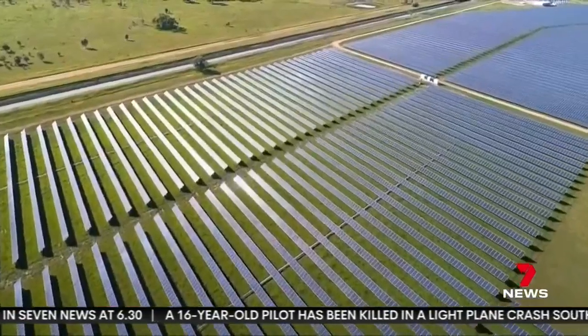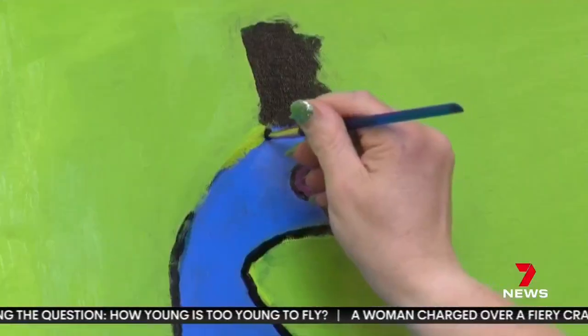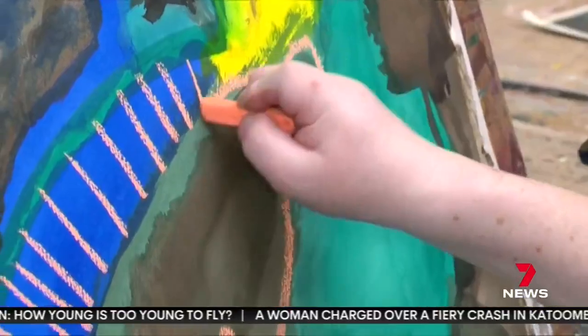Artists will get their inspiration from Transgrid's environmentally friendly projects. I do love nature, and recreating creation is a wonderful thing to do, and it shows off the beauty of this world. The month-long exhibition will kick off in the coming months.